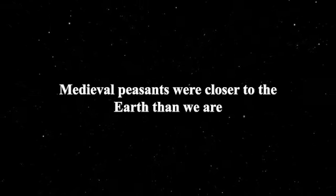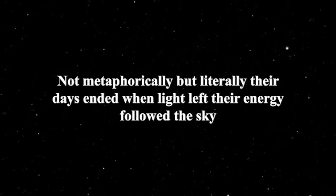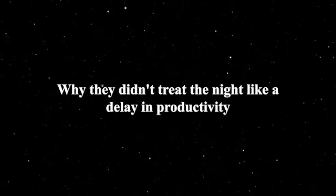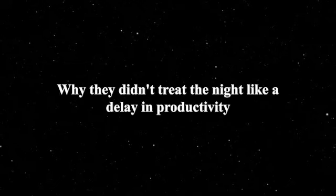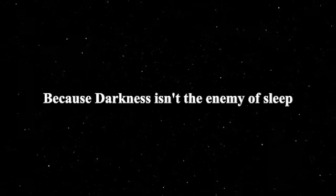In that sense, medieval peasants were closer to the earth than we are. Not metaphorically, but literally. Their days ended when light left. Their energy followed the sky. They didn't treat the night like a delay in productivity. They treated it like a pause, a breath, a soft reset. And the more you think about it, the more that makes sense. Because darkness isn't the enemy of sleep. It's the invitation. Beatrice didn't fear it.